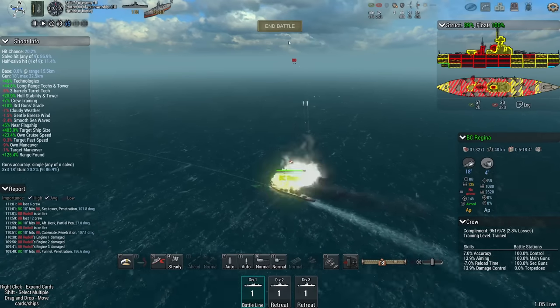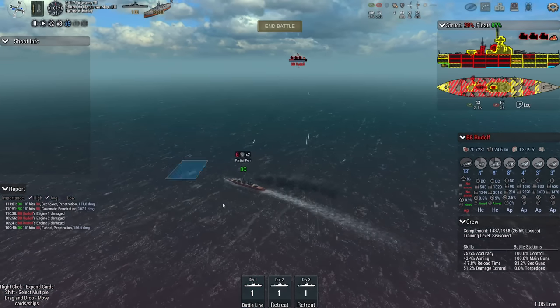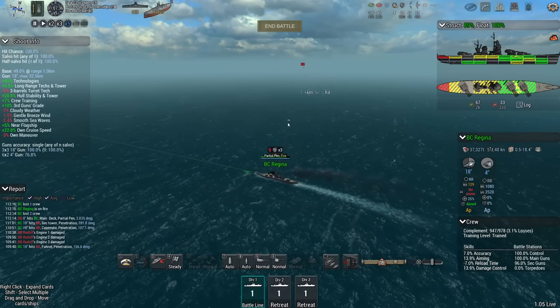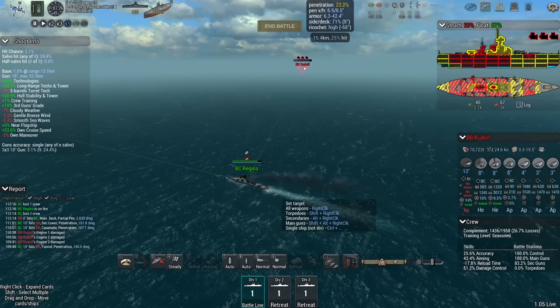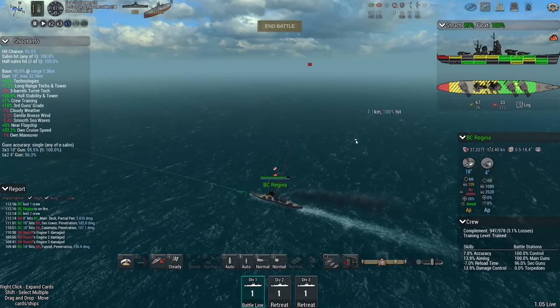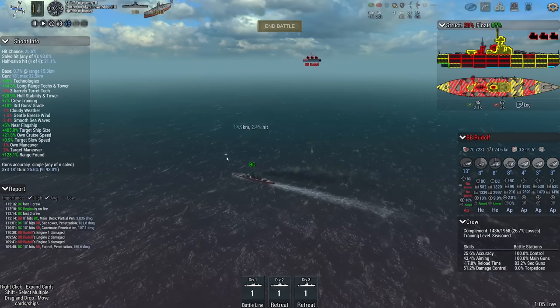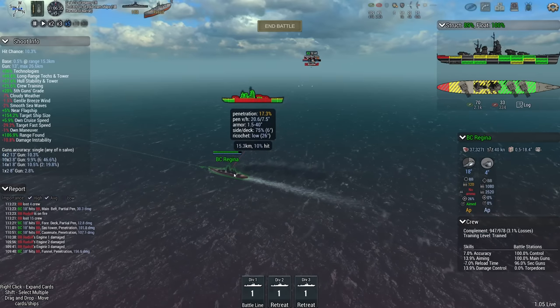Accuracy 22% and the battle, you're right. I don't think so, buddy. I will end the battle, just not by clicking that button. 28. Structural. Accuracy 25. Rudolf's instability should be pretty bad. Oh, it's not that bad. It's 10%.